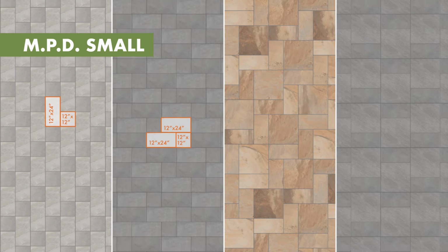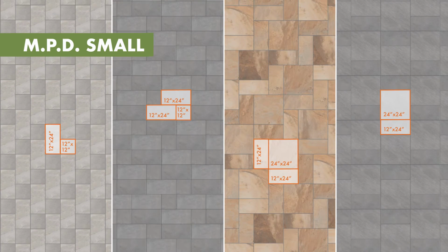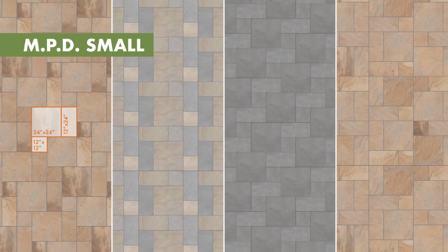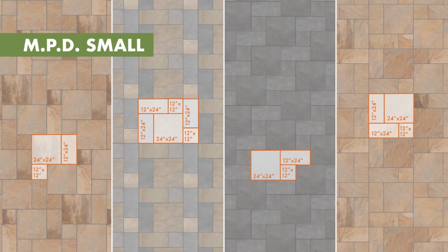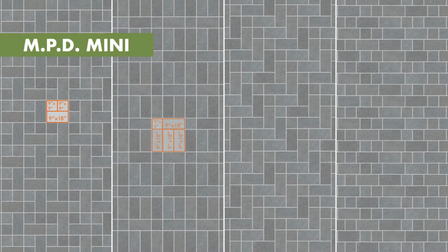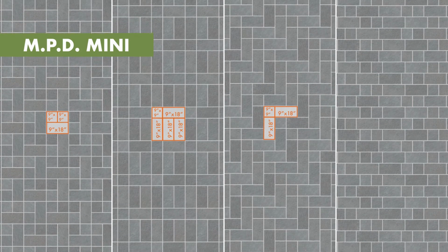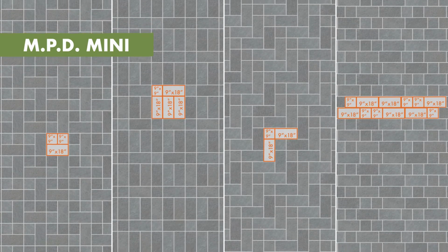MPD Small combines smaller sizes like 24 by 24, 12 by 24, and 12 by 12 in multiple patterns and colors. It is the perfect solution for smaller outdoor areas like walkways, patios, and terraces. MPD Mini combines the smallest sizes, 9 by 9 and 9 by 18, to create refined patterns with great aesthetic variability.